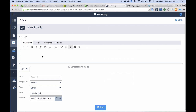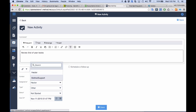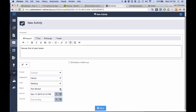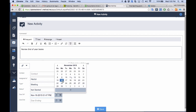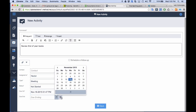Under activities, I'm going to create an activity called Review End of Year Books. That's the name of the activity. If I have multiple users, I can say this is going to be Hector, or maybe one of my other accountants on staff. I can also create different activity types, like a live meeting. Under status, I'll put not started, and then due on. I'm going to start scheduling all my customers between the 16th of November through, let's say, the 15th of December. Then I put the end on the same exact date, so the 16th to the 16th.